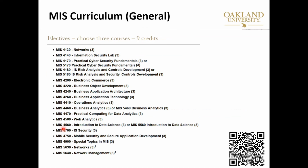So we do have a variety of classes that we offer. However, the offering of these classes really depends on the semester, the demand of the class, and how many students we have registered. But again, if you want to go to our catalog website, you can just scan this QR code. It will take you to our online catalog, and you can look up the classes.